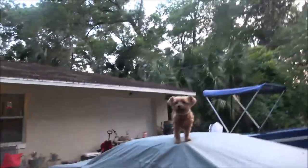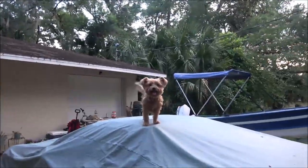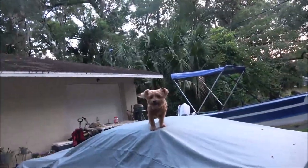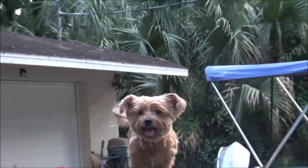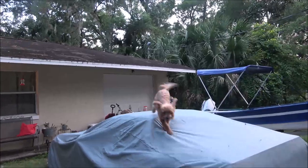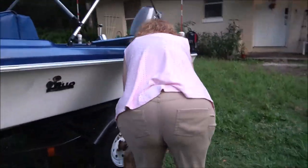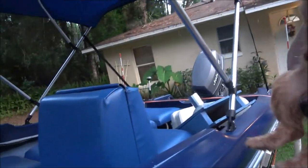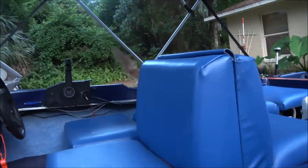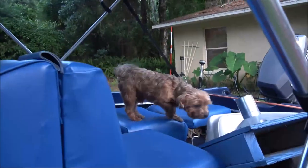Oh, he's up on the roof. Look at that smile. What are you doing up there, mister? What the heck? He wants in the boat. You want in this boat? You got to come over. That's why he got up there, because he couldn't see. Hey, look, Bruno. What do you think?